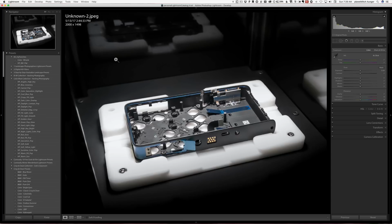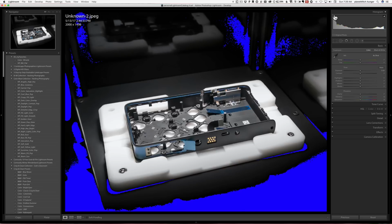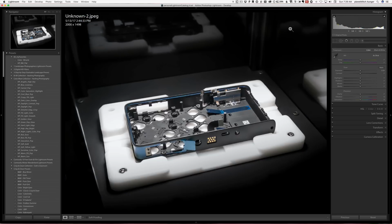Now this image has some interesting depth to it because it's got blacks and whites, right? So if I roll over the dark part of the histogram, we see that a lot of the blacks have been crushed, which is okay. Doesn't really show in the image. It doesn't really make us go, ooh, that's really ugly.